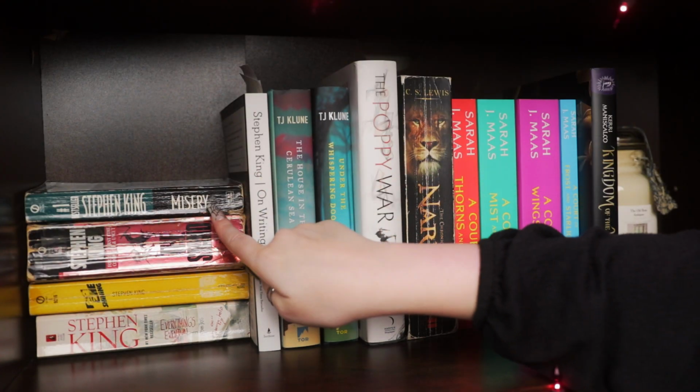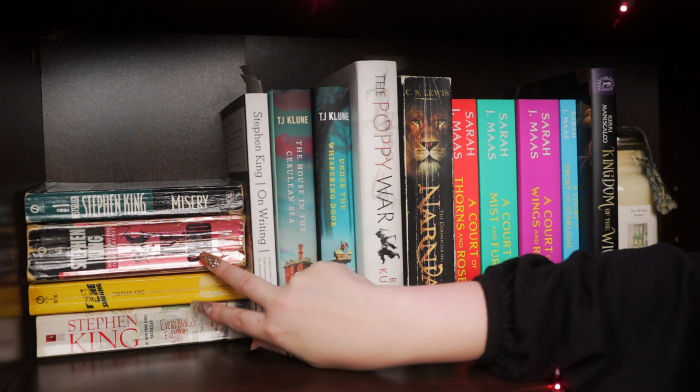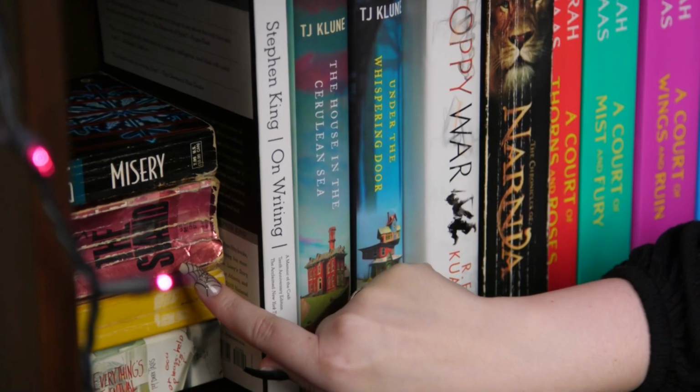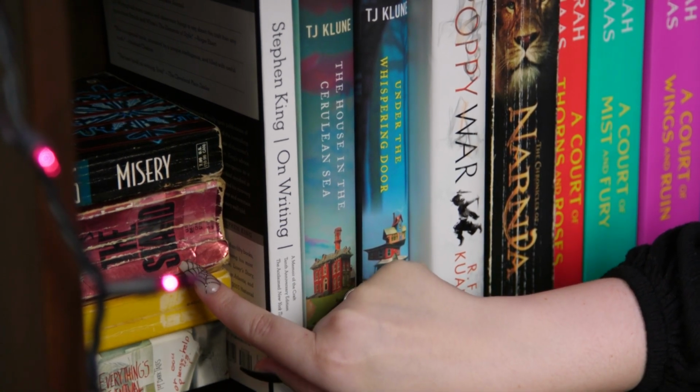Starting over here, we have some Stephen King books. The Stand and Everything's Eventual belonged to my dad. The Stand I read in high school. I don't know when he got this copy. It's, as you can see, beat to hell. It's a mass market paperback, and I don't have a lot of those, but I will pretty much never get rid of this one because it belonged to my dad.